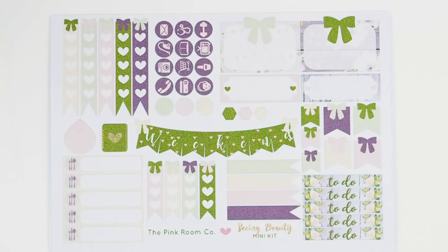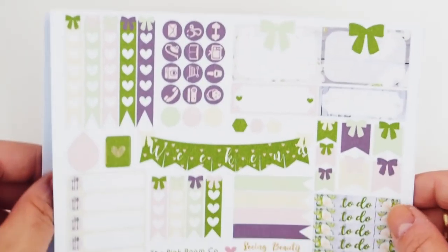The first sheet, you will find 5 bold check flag stickers, 12 daily function icon stickers, 3 bullet stickers, 3 hexagon stickers, 2 half boxes, 2 quarter boxes, 4 bold box flags, 3 mini bold box flags, 5 to-do headers, 4 page flags, 4 baby bow check flag stickers, and 5 meal plan stickers. Also a teardrop sticker, a planner sticker, and the weekend banner.